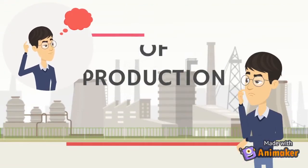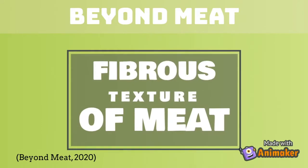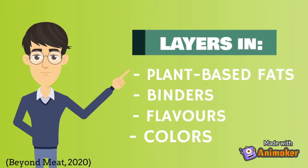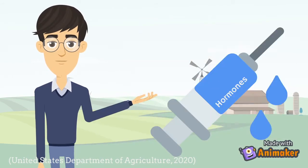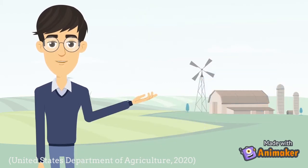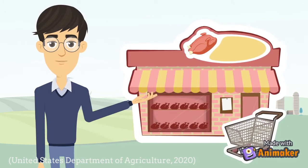Now for methods of production. Beyond Meat says they use a simple process of heating, cooling, and pressure to create the fibrous texture of the meat and layer in plant-based fats, binders, flavors, and colors. Regular meat, on the other hand, follows a process as such. Livestock are fed regularly and also receive various hormones to enhance growth. This in turn causes the animals to grow faster and be ready for slaughter to gather the meat. It is then shipped to local retailers to be ground or used for other purposes.